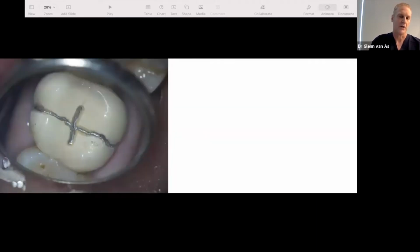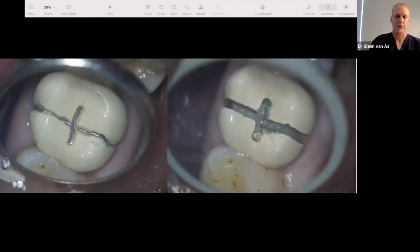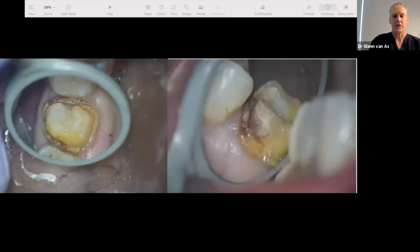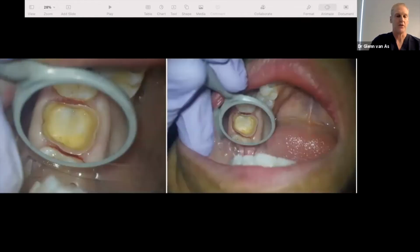So cut through, like I did in the first case, through the porcelain first, now through the metal, and we remove the restoration. You can see here the restoration, and you can see the cement that's left behind. And you can see the caries on the interproximal area. So once the caries is removed, you have a preparation, and you can see that the tissue interproximally is inflamed.